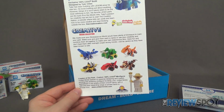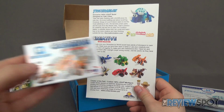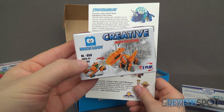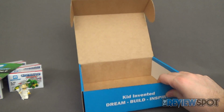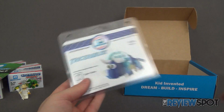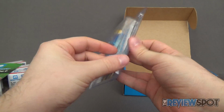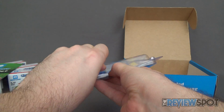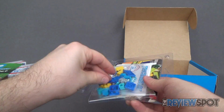Lots of cool goodies in here. I might just keep these ones sealed, and maybe give them to my niece and nephew. They love building stuff just as much as I like building stuff. But we got to build something. You know how much fun I have building these unboxing Brickloot boxes for you guys. We're going to open this one up, and I'm going to build the Triceratops, which again is my favorite dinosaur. I can't pass on a chance to build this guy.